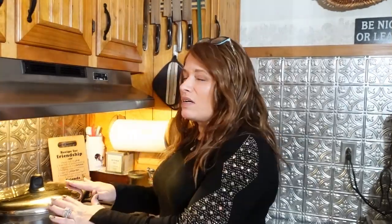I am going to fill the jars up 3/4 of the way with the meat. I'm going to use my spider strainer to do that. I love the spider strainer. And then I'm going to add the liquid back into there, leaving a 1-inch headspace. I'm going to take this out, get it in the jars, get them in the canner, and get this going.